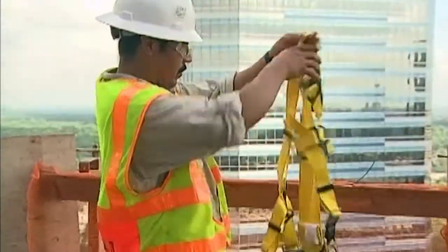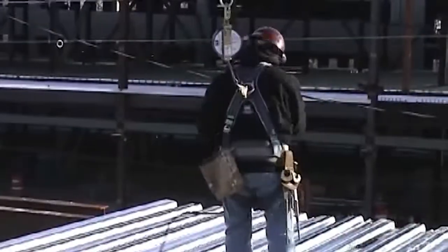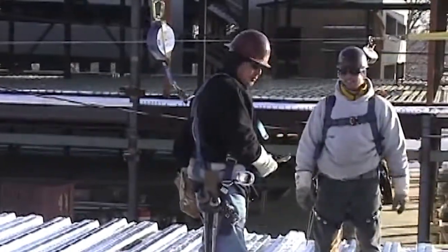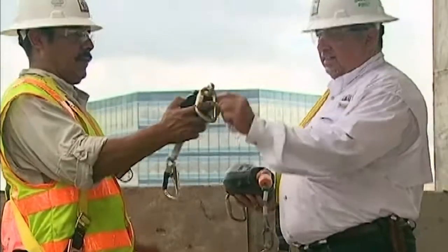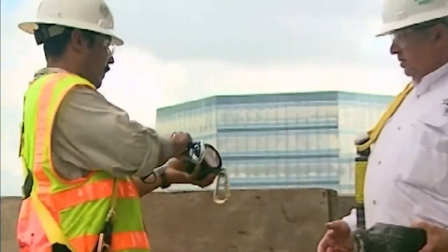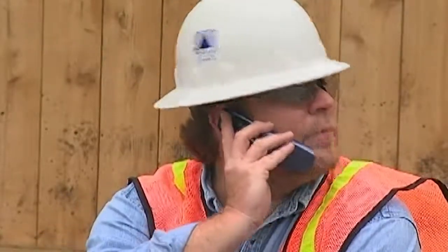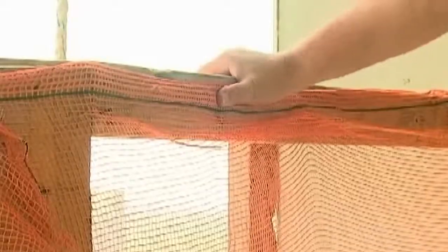Your employer must determine the correct type of fall protection for the work being performed. Employees need to make sure they understand the fall protection and how to use it. If there are any questions or concerns, employees should talk to their supervisor before working in an area that requires fall protection. Protection from falling objects requires that hard hats are worn in construction areas and that barricades be erected protecting employees from falling objects.